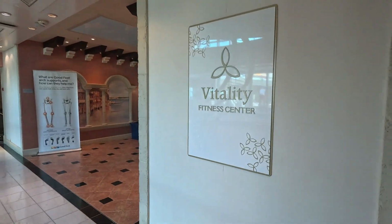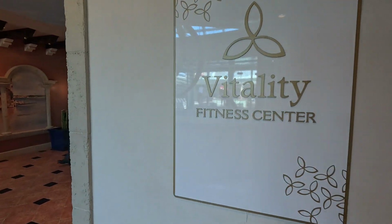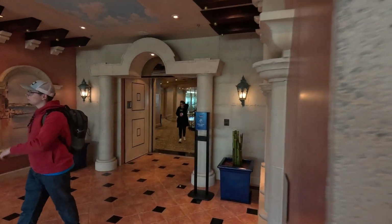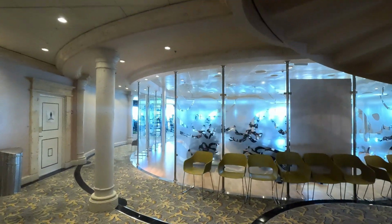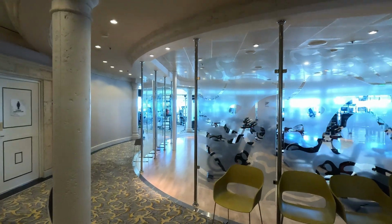Hey everyone, today we're going to be taking a quick walking tour of the Vitality Fitness Center here on Royal Caribbean's Adventure of the Seas. This is located at the front of the ship on deck 11. Up the stairs there will take you to the main spa area on deck 12.